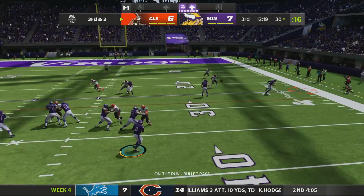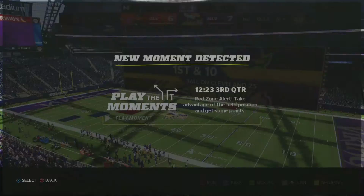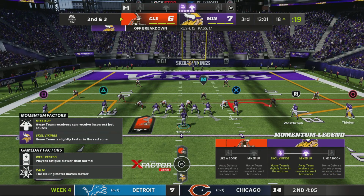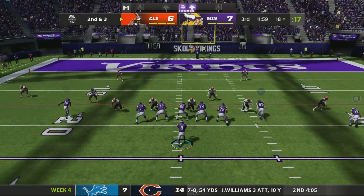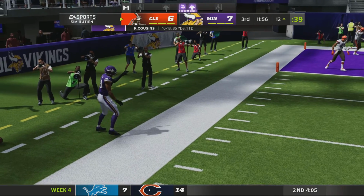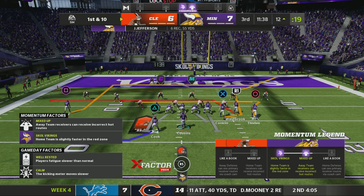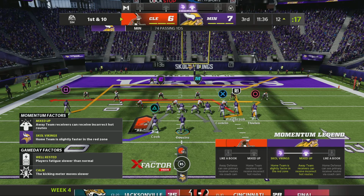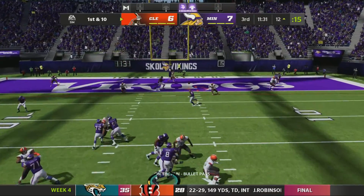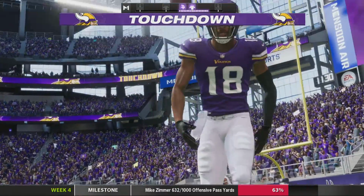Here's Cousins, Rose. Did he catch that? He did. First down. Another first down. Touchdown, Justin Jefferson with his second touchdown of the game.